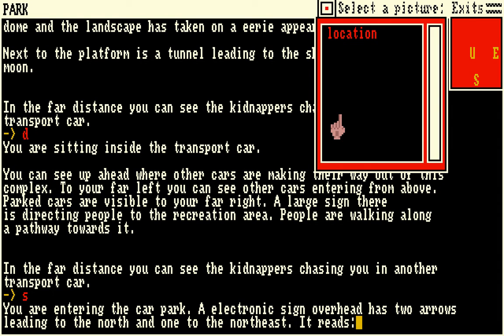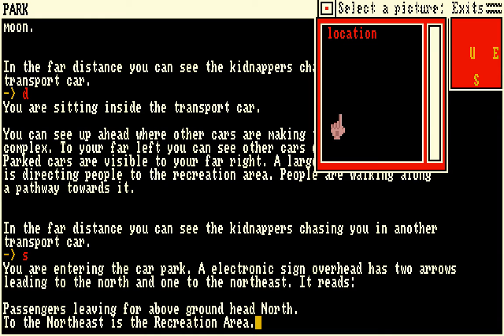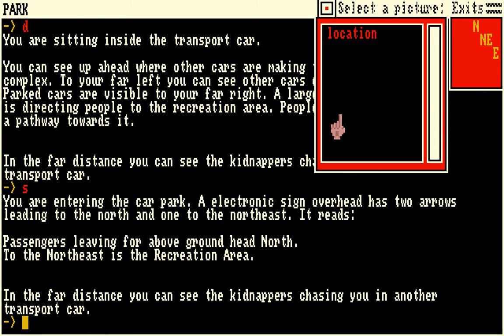You are entering the car park. The electronic sign overhead has 2 arrows leading to the north and 1 to the northeast. It reads, "Passengers leaving for above ground head north." To the northeast is the recreation area. In the far distance you can see the kidnappers chasing you in another transport car.